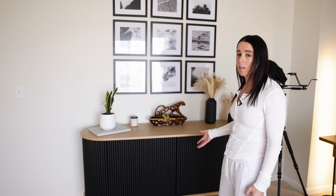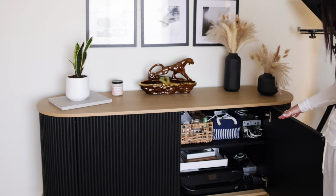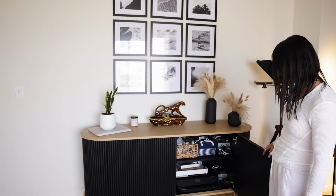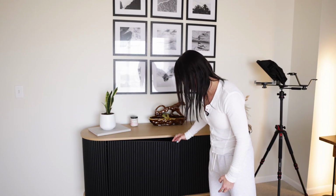I just love the pattern of it. I love the color of it. And this is actually where I keep a lot of storage things. Keep my printer in here. I have a bunch of hard drives that I have access to whenever I need them. I do keep some of my equipment in here.